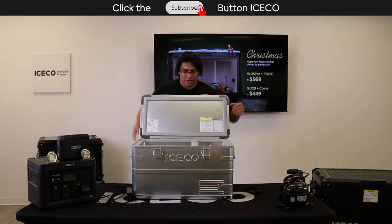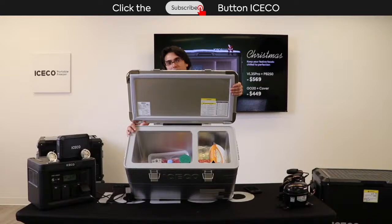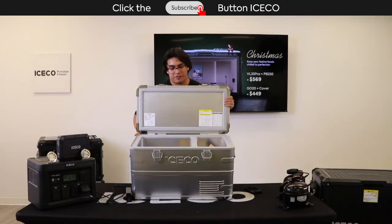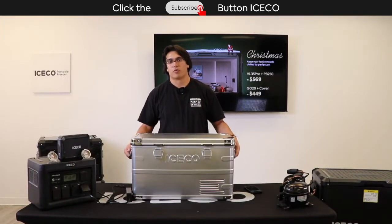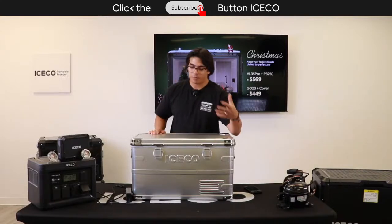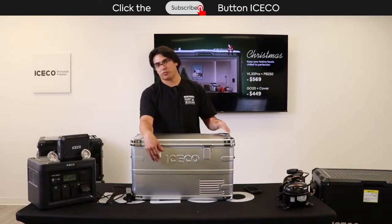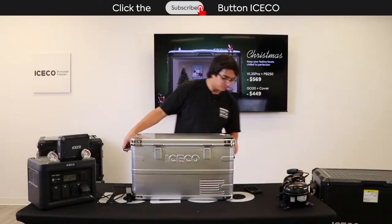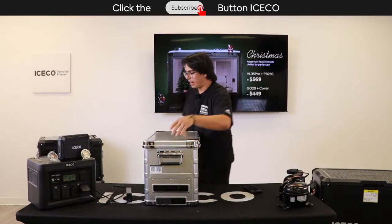Gonna go ahead and just show you. I pretty much just chuck these things in, and if you're playing Tetris with it a little bit, you can pretty much fit a lot of food into the APL35, and you can pick it up, carry it, and take it to your campsite or wherever you need to go. So that's the reason why it's nicknamed the Weekend Warrior, because it's a very versatile and very capable fridge, especially for its size. Now we're gonna go ahead and move on to the powering side of the fridge.